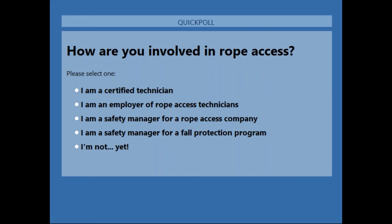Now, I know this is going to apply to multiple questions, or answers are going to apply to most of you. So pick the most relevant one. If you're a rope access technician and a safety manager, then put safety managers, so that we can kind of get an idea of what's your biggest interest today. What's the main thing that you're trying to get out of this presentation?